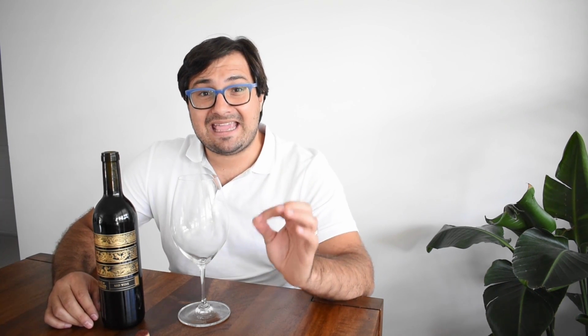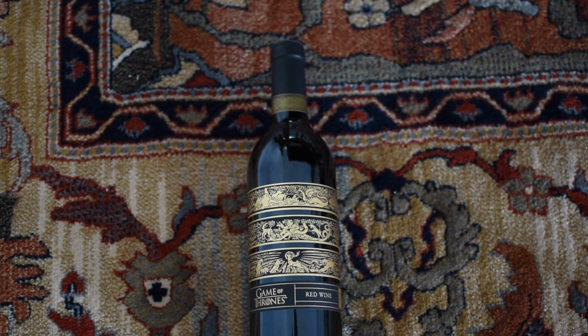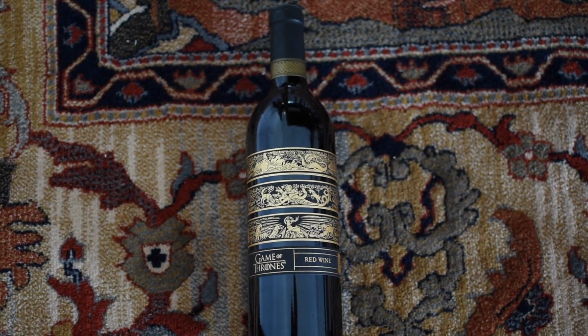Alright, so today we are tasting a wine, not any type of wine. And for any of those of you that are Game of Thrones fans, I'm a huge Game of Thrones fan, and I recently found out about a newly released, officially licensed Game of Thrones wine by winemaker Bob Cabral from Paso Robles in California.